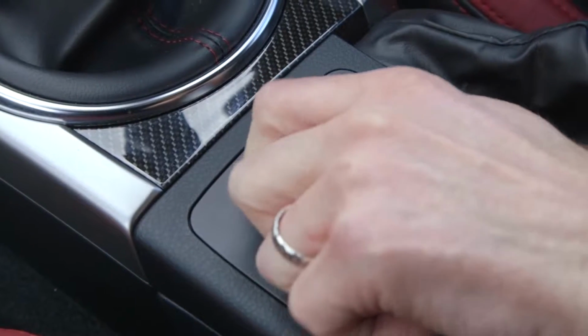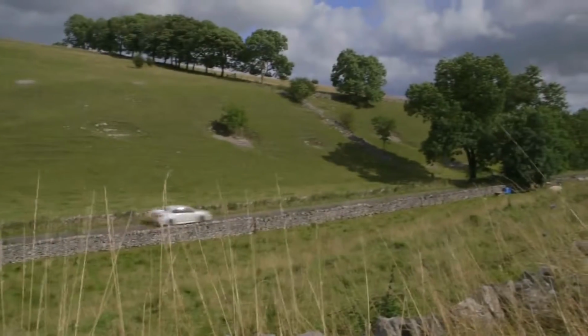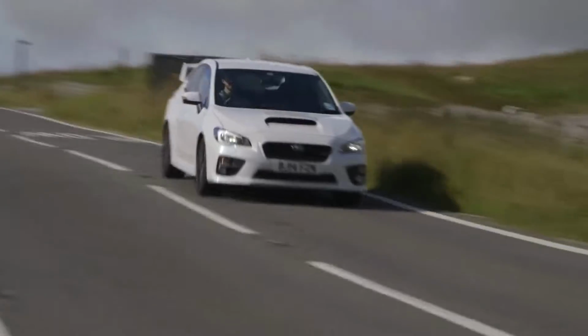Then with this control, I can adjust the sensitivity of the throttle, making the engine respond even more quickly when I press that pedal to the metal. I'm not going to lie and tell you the car is faultless, it certainly isn't that, but up here in the peaks, it's really in its element.